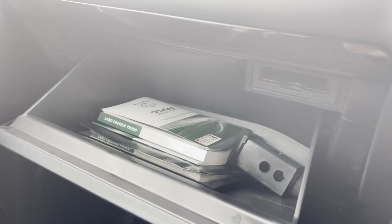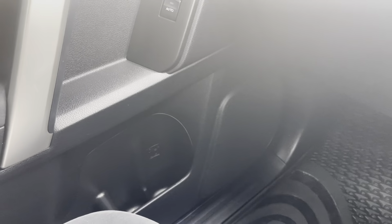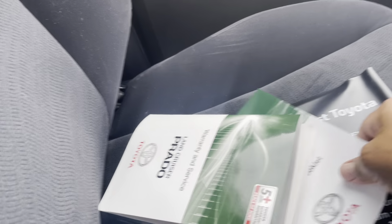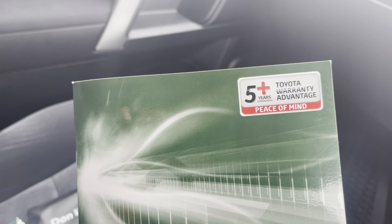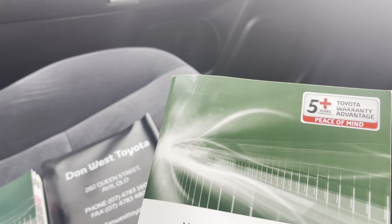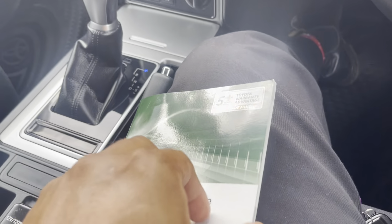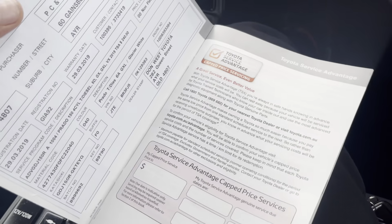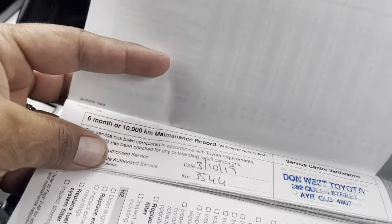Okay, so in there is actually your logbooks, so I'll pull them out right now. Alright, so the logbooks itself has got your DPF and everything there, your owner's manual. Basically the logbooks tell you that there is still 4 years of warranty on it till 2024. Okay, the vehicle has come originally from Air, so it's born out of Don West, and it's got a full service history. So I'll go through that with you.